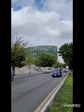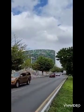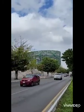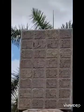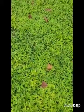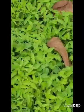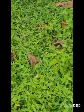Folks, this is the biggest Mayan museum in Merida, Mexico. Humongous. You can see the writing of the Mayan people on the sign. Look at this lush foliage. I mean, this is all on the ground, you know? It's like a jungle on the ground.